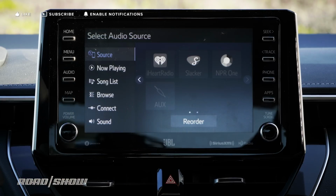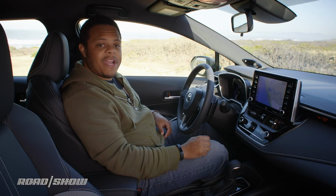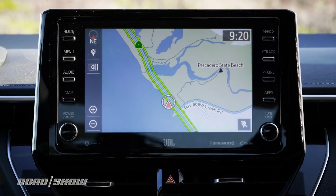Popping into the map, we'll see that they're pretty simple looking for this generation, but the navigation is pretty good and gets the job done. We've also got traffic information that I've found is pretty accurate for major highways, and a really strong voice command system that allows you to input a full address in one go without stopping for separate parts.